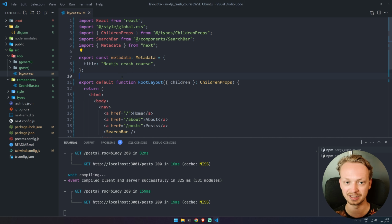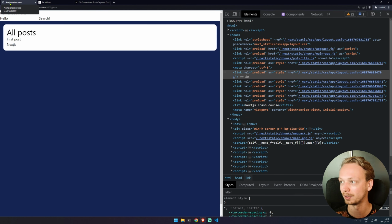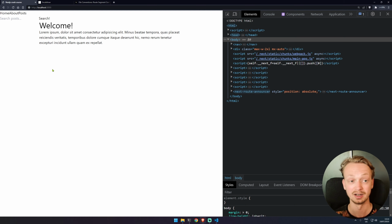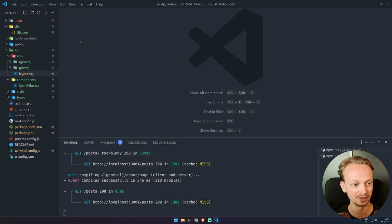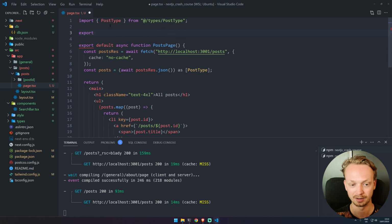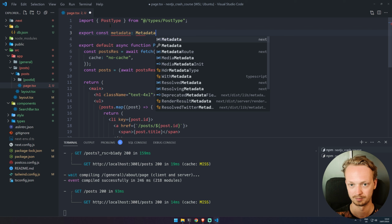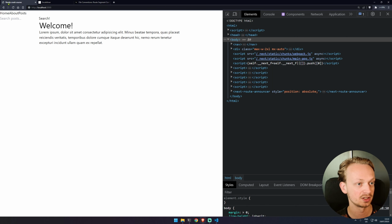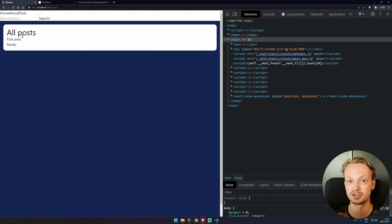And because we apply this metadata to the root layout, this title, look in the top left, is now applied to all of my pages. All of my pages get this metadata. Search engines, Google, will see this title. So this is good for search engine optimization. Now, if I want to have a different title for maybe my posts page, I can simply export const metadata, and we set up a different title, all posts. So my homepage just has NextJS crash course, but my post page has all posts. So we have overwritten the metadata from the root layout.